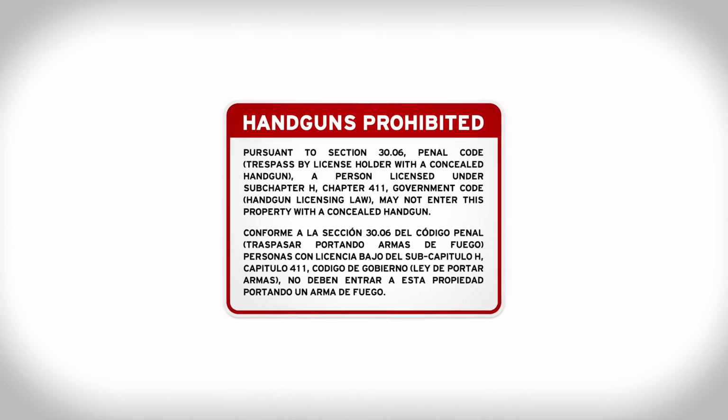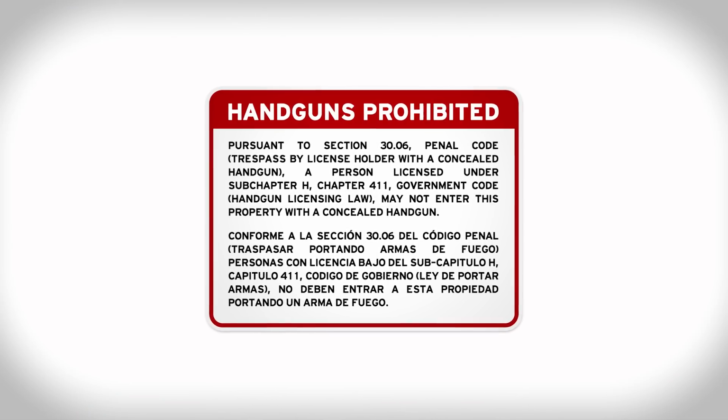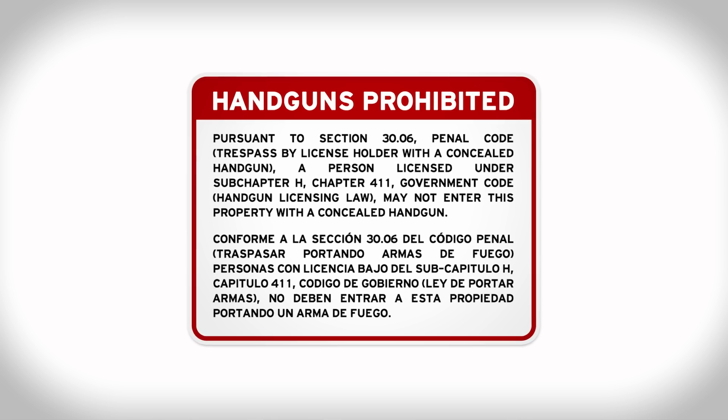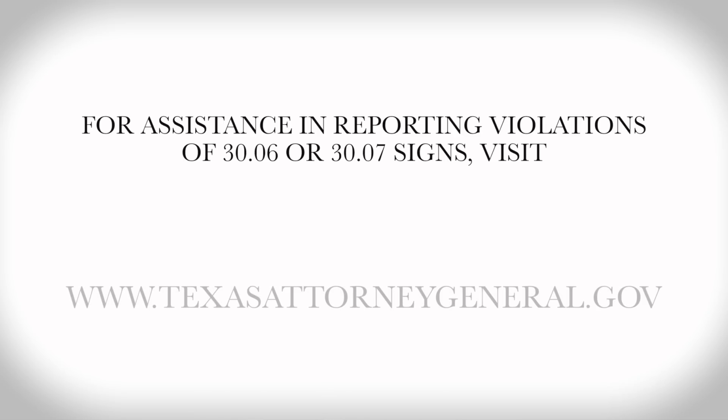In the event that an individual sees an unlawfully posted 30-6 sign on government property, and they have sent the government written notice, and the government has either said they will not comply or they have ignored the demand, then that individual should go to the Texas Attorney General website, and on the very first page they will see a box that says 30-6 complaints. Click on the box, fill out the drop-down menu, upload a copy of the written demand that was made, upload a copy of the picture of the sign, and send it to the Attorney General's office. The Attorney General's office will now handle the complaint from there.